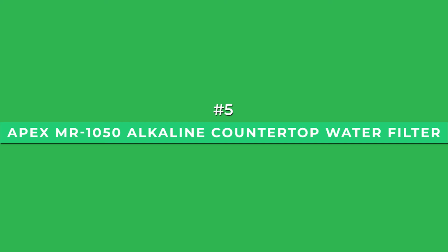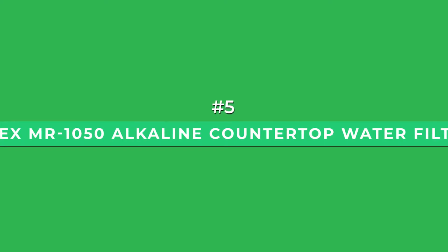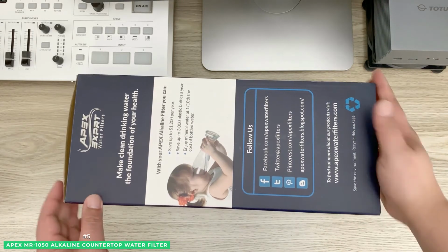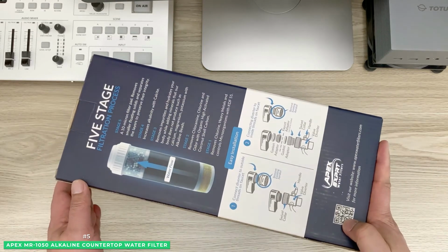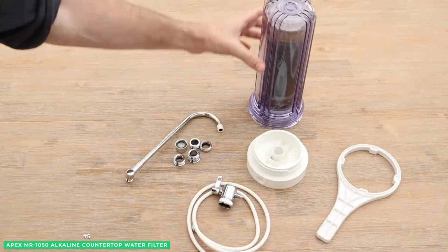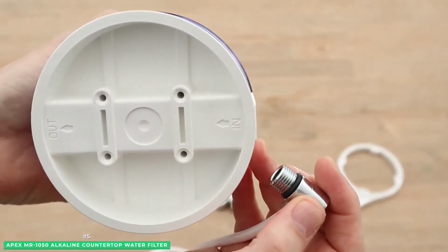At number 5 is the best countertop option, the APEC MR1050 Alkaline Countertop Water Filter. If you want an installation-free alkaline water filtration system, consider the APEC MR1050 Alkaline Countertop Water Filter. How easy is the APEC to install? Set it on the counter and twist the connector into your faucet and enjoy the benefits of alkaline-rich water.